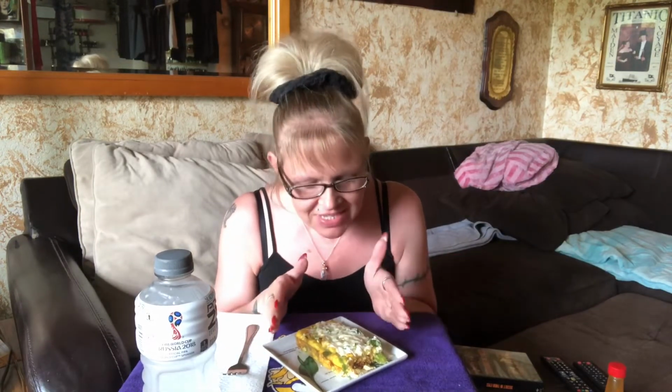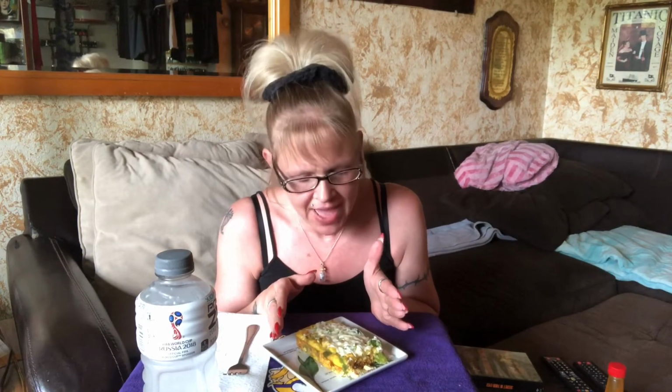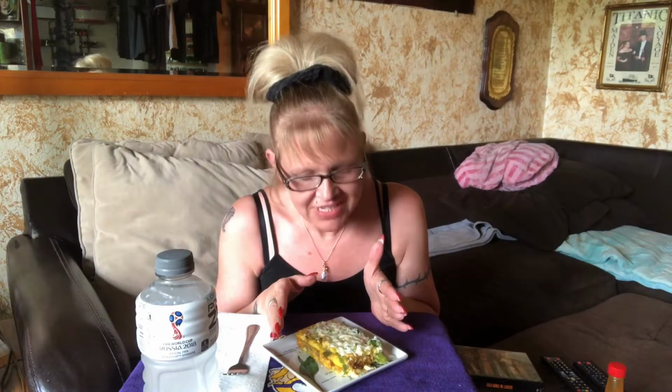But how I made this one is 8 eggs, 6 slices of turkey bacon to keep it lower fat. And then for the veggies, I got my greens here. I've got 2 servings of broccoli through the whole pan, 1/2 of a large green pepper through the whole pan, and 3 green onions through the whole pan. So of course you're only gonna get so much of each. That's where it makes it 4.5 carbs.